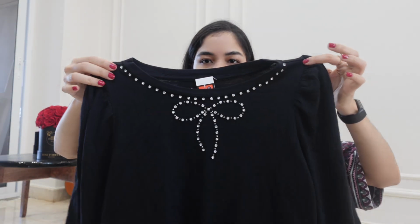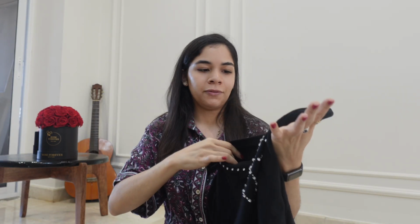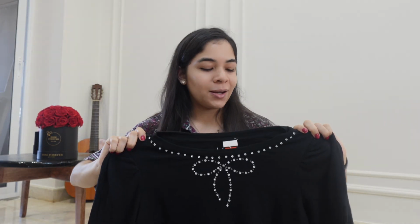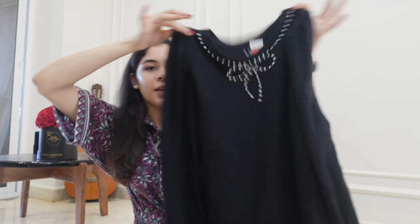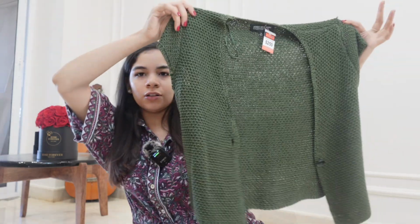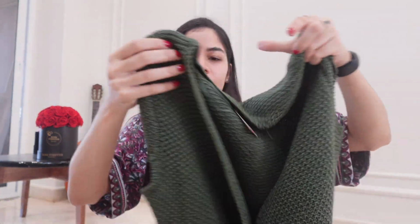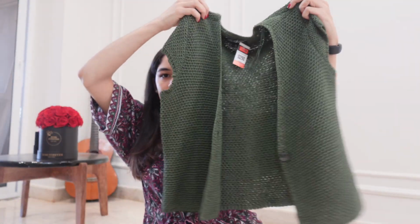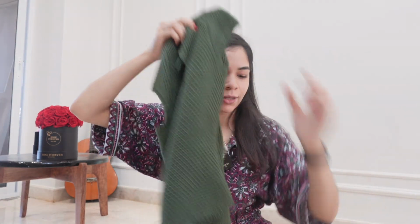This little Loft sweater, I love the bow on it, and it's a really thin sweater, which is perfect for where we live. But my mom ended up taking it for herself because she fell in love with it. It fits her better than me. This green vest, I love the color in this. It's this crochet, and I don't think you can tell on camera, but it's a little bit shimmery. I also wanted to take this with me to wear on top of that white t-shirt, but again, I didn't have time to wash it in time.